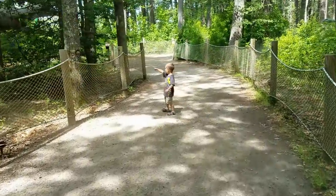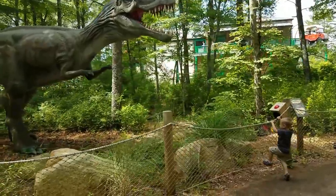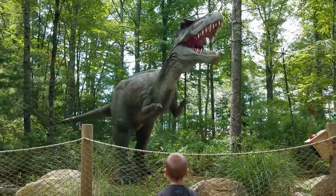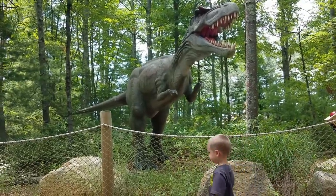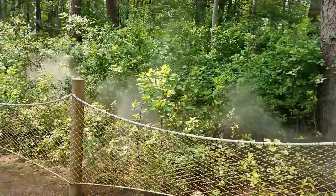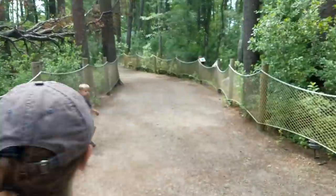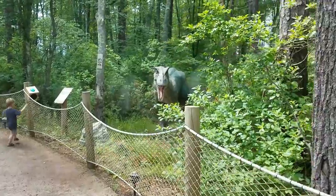Is that a big one? That's an Allosaurus. Oh, look. Look at him, Ben. Wait a minute, we barely looked at this one. Oh, look at this guy. This is a Tyrannosaurus.